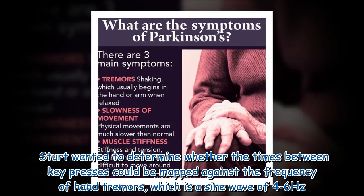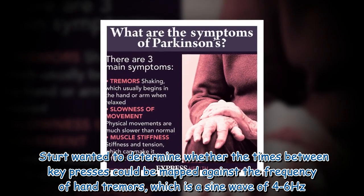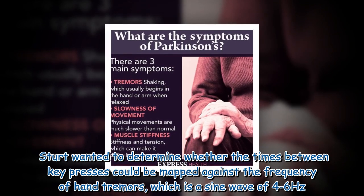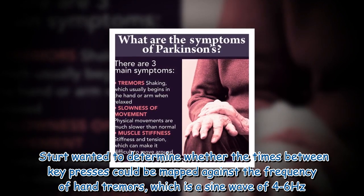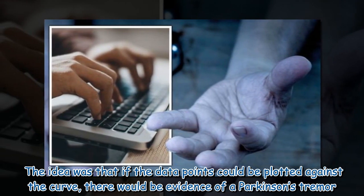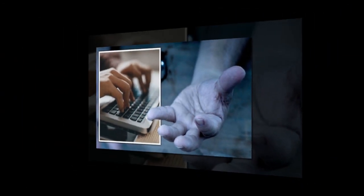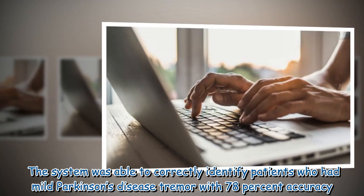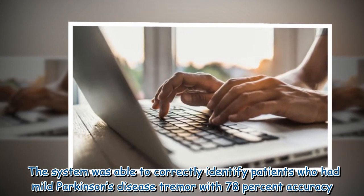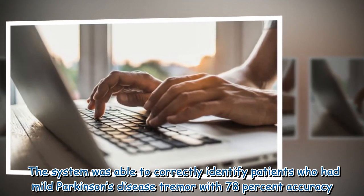Sturt wanted to determine whether the times between key presses could be mapped against the frequency of hand tremors, which is a sine wave of 4 to 6 Hz. The idea was that if the data points could be plotted against the curve, there would be evidence of a Parkinson's tremor. The system was able to correctly identify patients who had mild Parkinson's disease tremor with 78% accuracy.